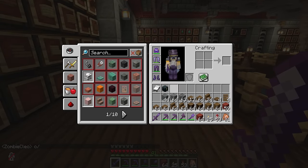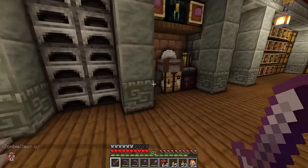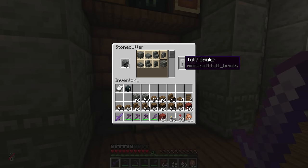That is not what I meant to do. I did not mean to make polished. It's fine. Can I turn these back into bricks?